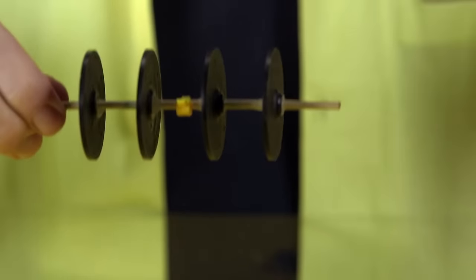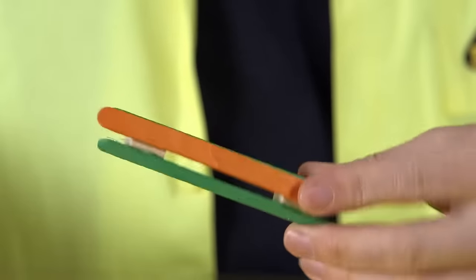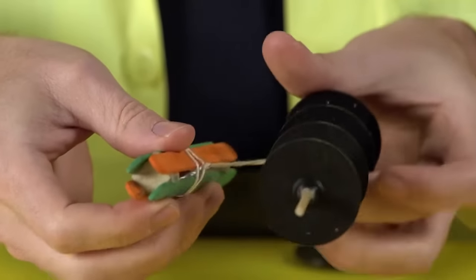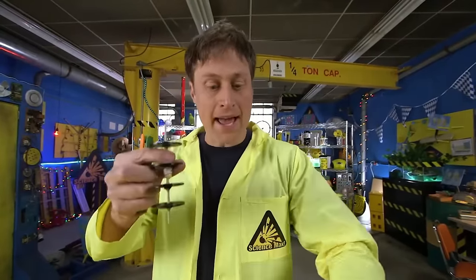This zip tie just gives you somewhere for the string to hold on when you wind it up. Now for your pull handle. Glue two craft sticks and two wooden blocks, then two more craft sticks on the sides. Then tie a string to the middle, wrap that string around the middle of the whirligig, and aha! You have a gyroscopic whirligig, a pull handle, a rope, and your launcher.